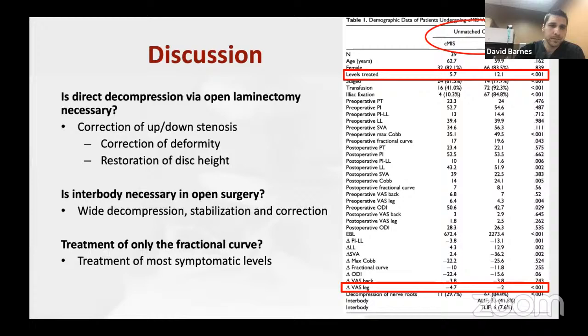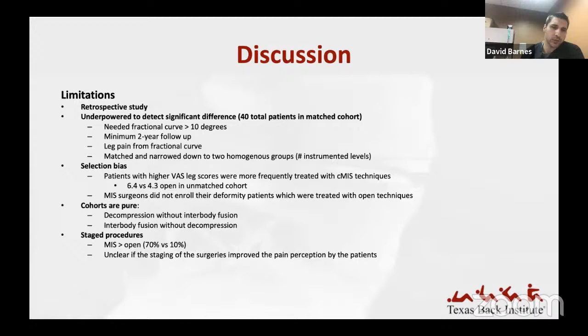So there's definitely some limitations to the study. It's retrospective in nature. It was underpowered to detect significant differences between the two groups. There's only 40 patients, 20 patients in each group. There was some selection bias, with patients with higher Oswestry scores more frequently treated with MIS techniques. And also MIS surgeons did not enroll their deformity patients that were treated with open techniques. Also the cohorts are not pure, not purely decompression without interbody versus interbody without decompression, so that would have been nice to see. And then many more MIS patients underwent staged procedures, and it's unclear if staging of the surgeries could have improved their pain perception in these patients.